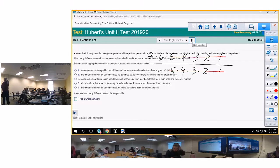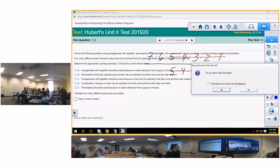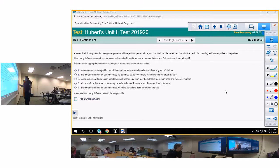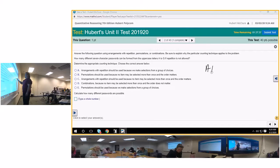Answer the following questions using arrangements with repetitions, permutations, or combinations. Be sure to explain why the particular counting technique applies to the problem. How many different 7-character passwords can be formed from the uppercase letters A to G? So that's A, B, C, D, E, F, G. How many letters is that? 7 factorial.